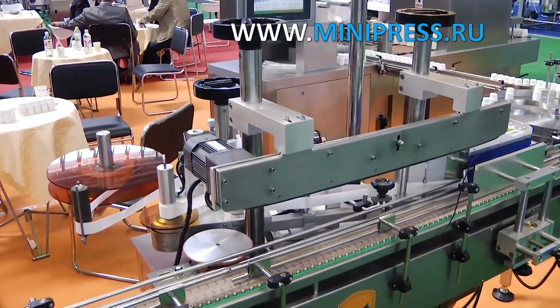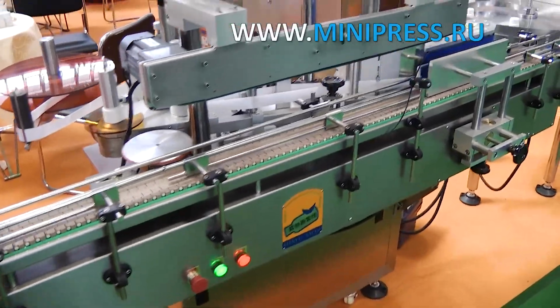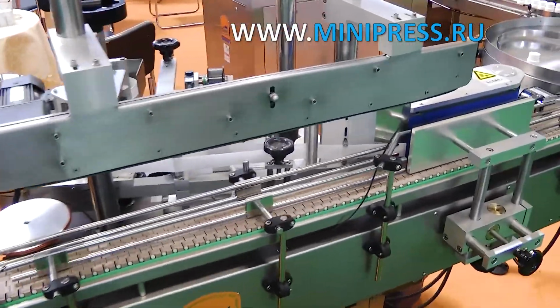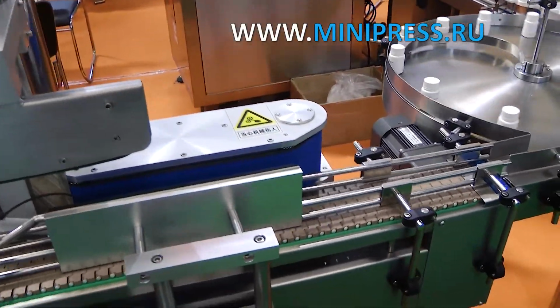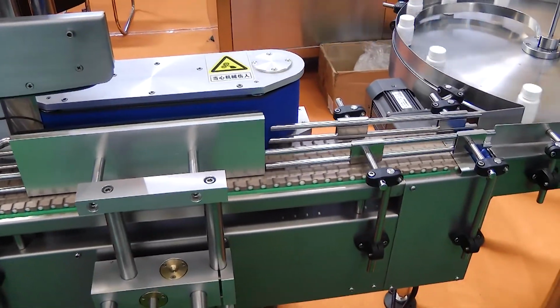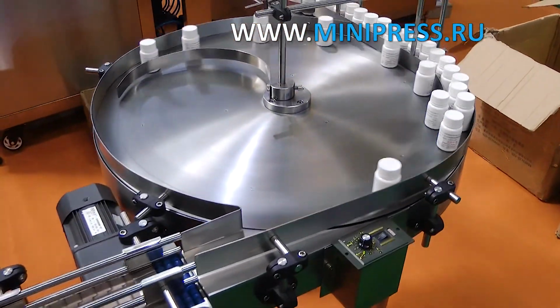We were satisfied with the automatic machinery for attaching self-adhesive labels to plastic bottles, as recommended and supplied by the manager of this company. I realized that I had made the right choice of an expert to supply the equipment. Qualified advice is essential in choosing any purchase. The project is sure to be successful if this advice was received from a professional.